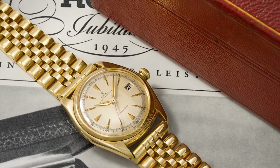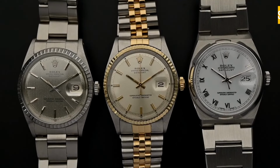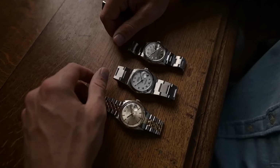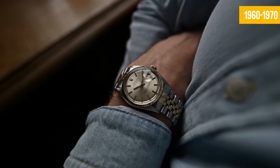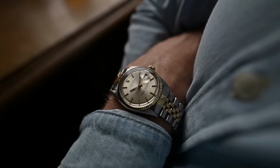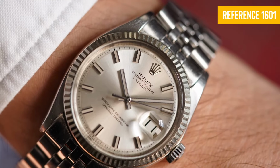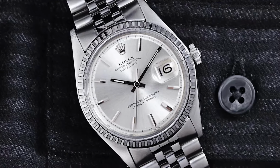As the 50s rolled in, Rolex wasn't just sitting back. They expanded their lineup with steel and two-tone models. Think references 5030 and 5031. By 1957, they started branding these beauties with the Datejust name right on the dial. Then came the 1960s and 70s, a real heyday for Datejust evolution. This period introduced us to the iconic 4-digit references: 1600 with its smooth bezel, 1601 sporting a fluted bezel, and the 16603 with an engine-turned bezel.